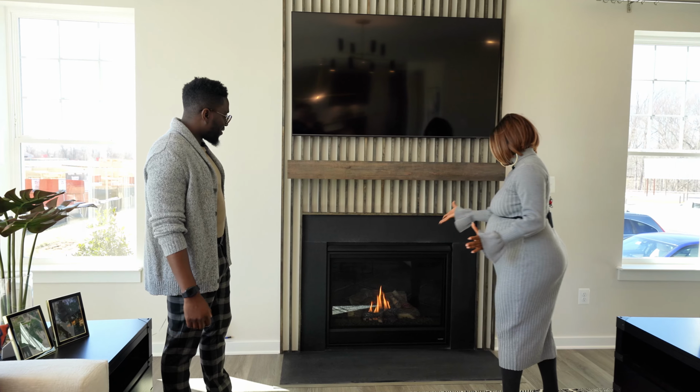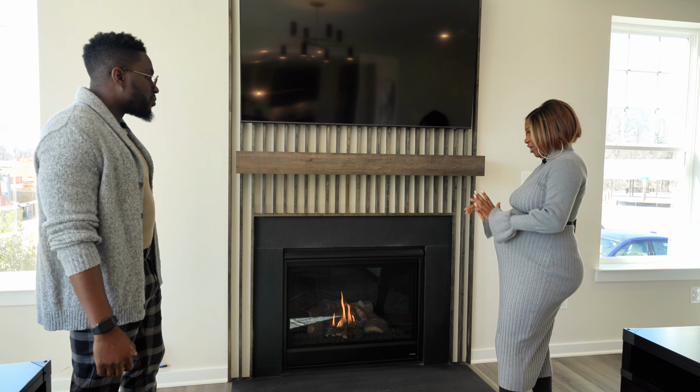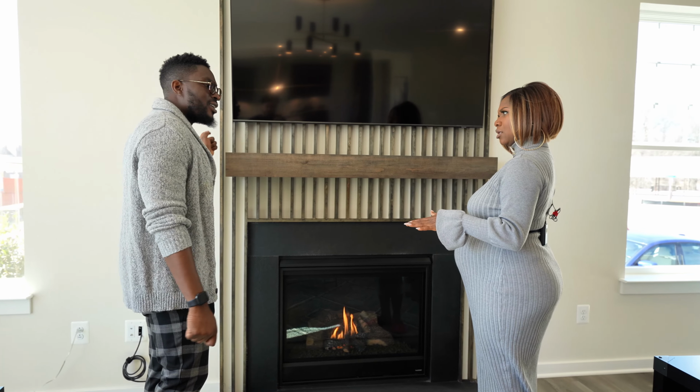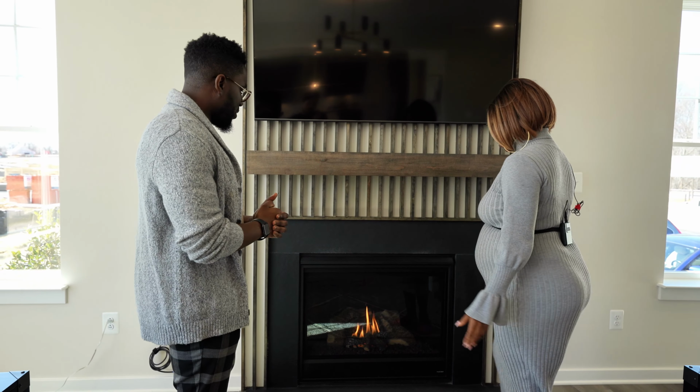And then we have a gas burning fireplace. Love it. Real fire, no electric. Electric has its moments. It does. And no wood burning. I just want to turn on that gas and it actually gives off heat. It does. We use ours all the time. Yeah. All the time.